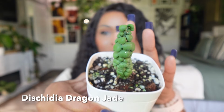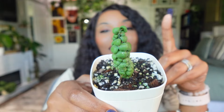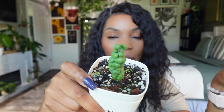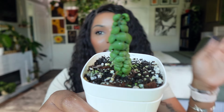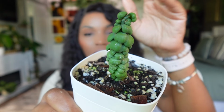How do you even describe this? What does it look like? A bunch of stones maybe piled on top of each other, a bunch of pebbles. Anyway, this is the Dragon Jade Dischidia, and this was on my wish list for a long time. This one and the Dischidia Major, I believe it's called. Don't have the Major yet, but finally got this guy, and I'm scared, you guys, because I've heard that these are very difficult to care for. So I'm approaching this one with caution as well.